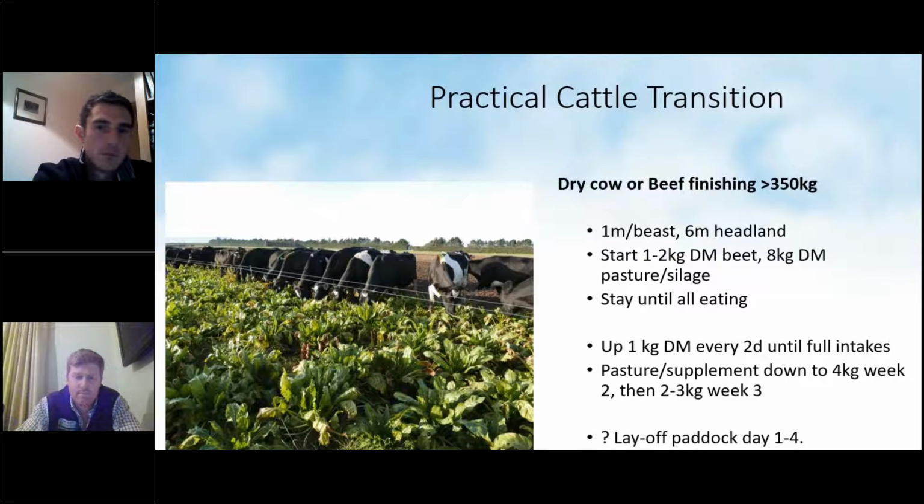Now, the first and most important component is that when they go on, you don't move off that initial 1 to 2 kilograms of dry matter until you're confident that the whole group is eating. So it isn't automatically that they're going to be there for just a couple of days. They're going to be on that until all of them are known to be eating. Now, if you're abiding by the principles that we've already presented, that can be a short program, particularly in dairy cows, which are born to eat. That can be a very short program, so that can be within a few days.